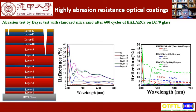We try to determine the change of reflectance spectra of ELICs after abrasion test by the Essential Macleod software. We decrease the design layers from layer 13 to layer 9 on a gray substrate. The reflectance increased as the number of layers decreased, as shown in this figure.